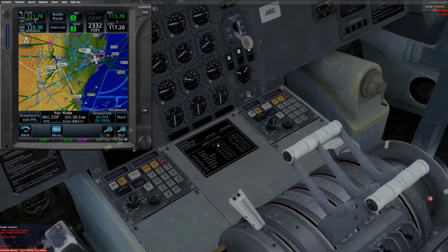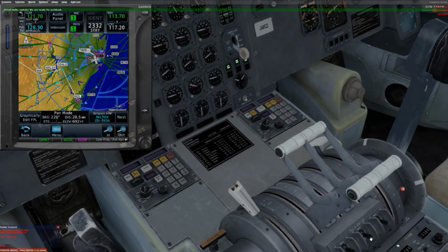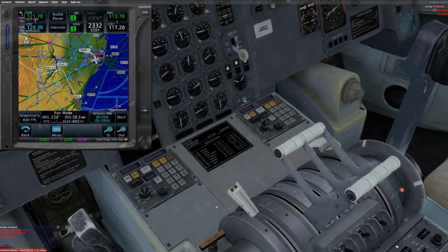Start valve open. Engine 2. Rotation. And 3. Hello, Captain. We are ready to push back. 771, request startup. Qantas 771, ground, startup approved.